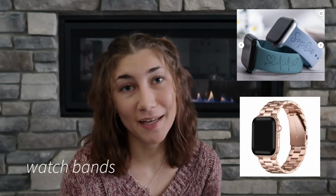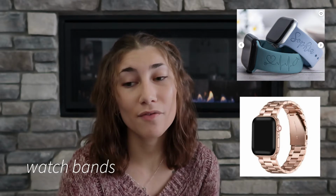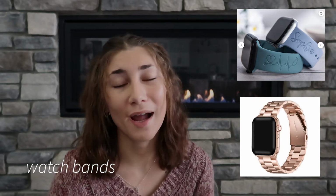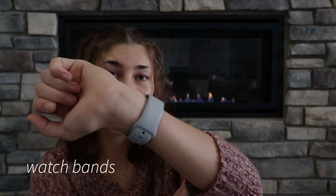Next is watch bands, and I think this is a great little gift that you can give if someone has a Fitbit or an Apple Watch or any kind of watch like that, really. Because a lot of them come like this. This is a very nicer looking one, and I wear those to more fancy occasions or out to eat or date nights, stuff like that. And it looks more like a real watch than a sporty watch.